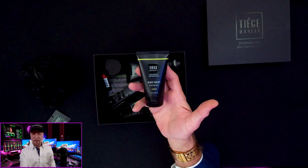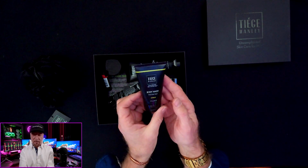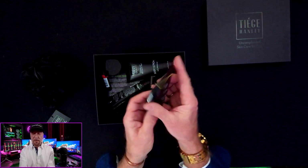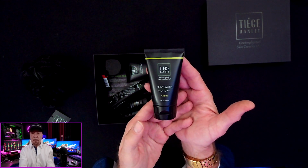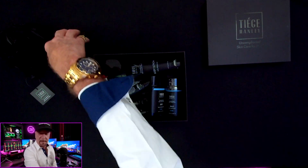Smells manly AF. Little citrus to wake your body up. And it's got all the stuff in there. And it's safe for your body. You're not going to be tearing up your skin with this. No harsh chemicals. Tiege Hanley body wash. All right, let's put this off to the side. Bam. All right, lay it down.